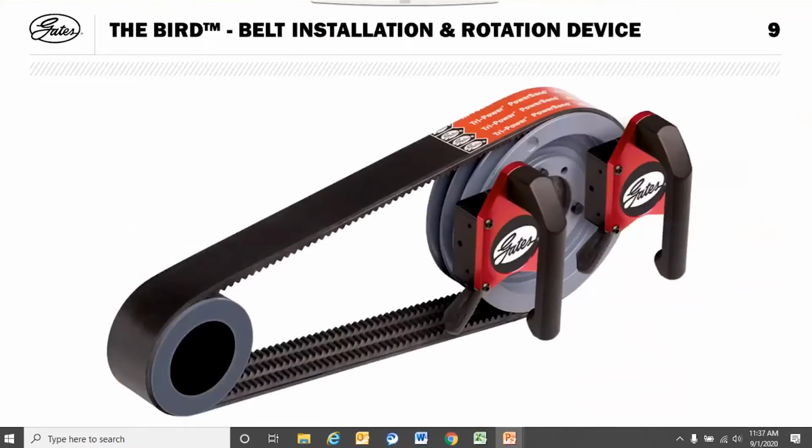This is called the Bird. You'll be getting a little brochure on that later. This is a belt installation rotation device. Once you seat the belts, you can use these rare earth magnets to turn the sheave or the sprocket, so that you can make sure you're going to track that belt properly once you unlock it and take the tags off, so that you can run it properly and make sure it's not going to jump off the sheave or anything.